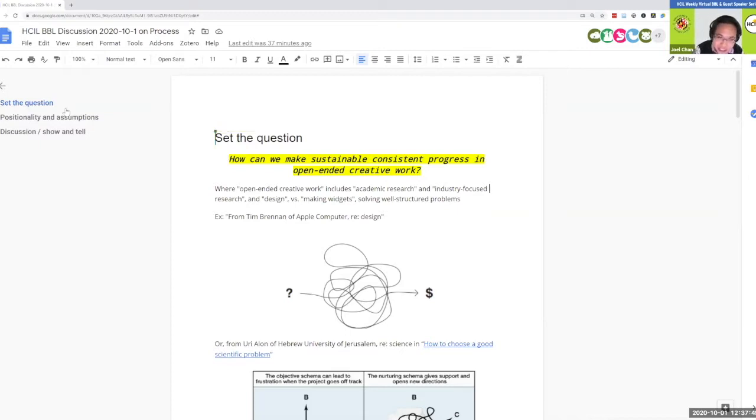So the question really is, for us, how can we make sustainable, consistent progress in open-ended creative work? So that's what success means to Caro and I. If you're interested in different definitions of success, like, I don't know, winning a Nobel Prize, this may help, but we're not necessarily aiming for that. So just to kind of set the terms, right? So what do we mean by sustainable, consistent progress in open-ended creative work?